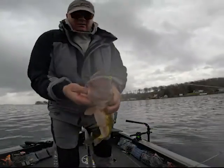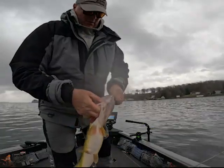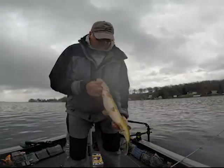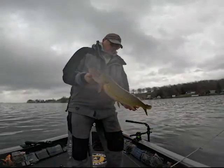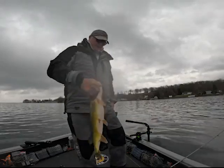And he wanted that little Keitech swim bait. Toothy rascal. He chewed up pretty good. Yeah, this little fat one. He's eating pretty good. Henderson Harbor pickerel. What's not to like about that?